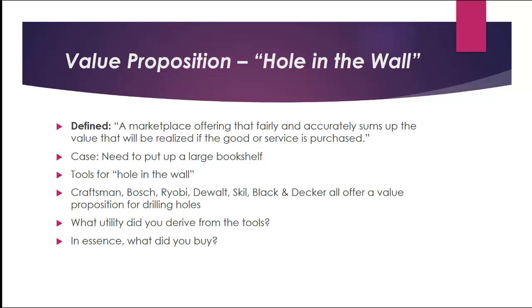So let's take an example. Let's say that I'm in my home office now, and let's say I need to put up a bookshelf on the wall. I have a bookcase over here, but let's say I need to put up a bookshelf. So how do we put up a large bookshelf? We probably need some screws and some bolts to fasten it onto the wall so that it doesn't fall down, right? So the question is, what tools do I need to put the bookshelf on the wall? I've gone to Home Depot, I've purchased the bookshelf, but I need to figure out how to make a hole in the wall. Now I could possibly use a screwdriver and a hammer that I have at home and punch a hole in the wall, right?